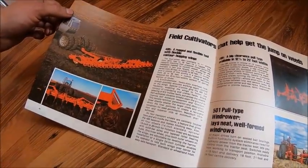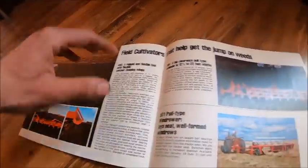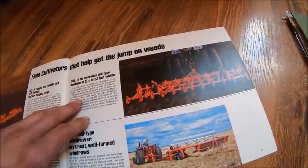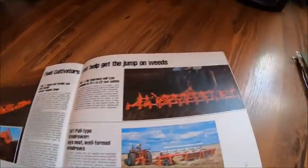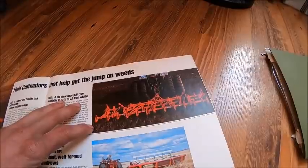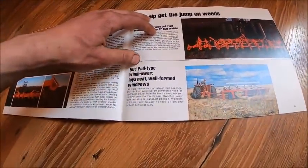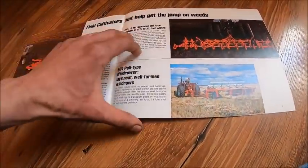And the 485 cultivator, which was a carryover from Oliver. There's a 150 right there. 285, which was a carryover from Oliver. 501 swather, which was a carryover from Cockshutt.